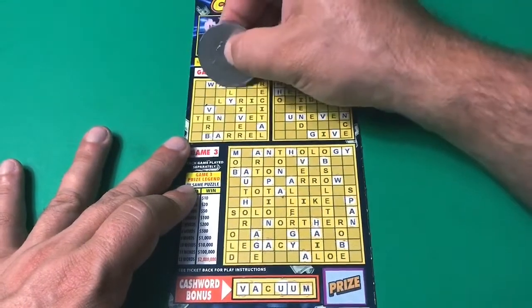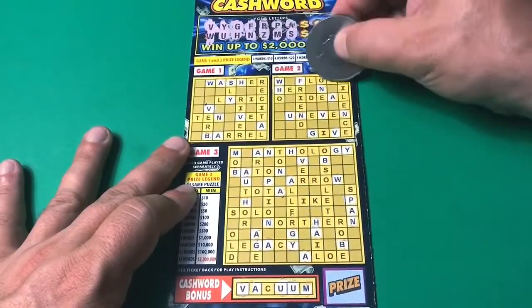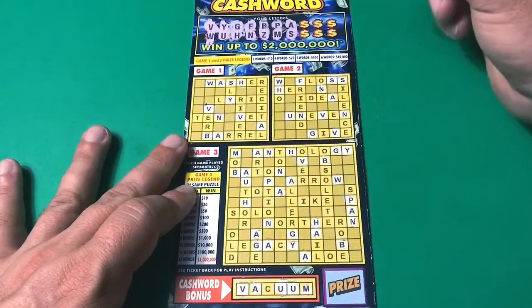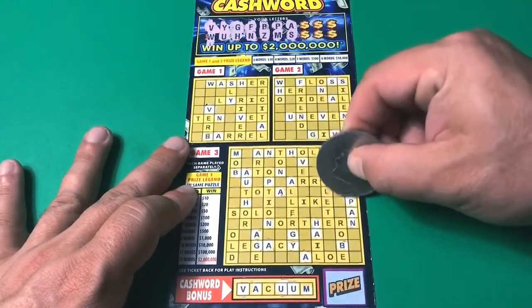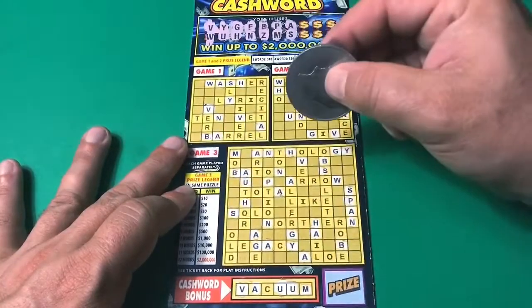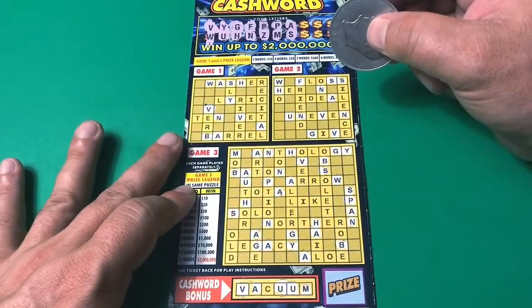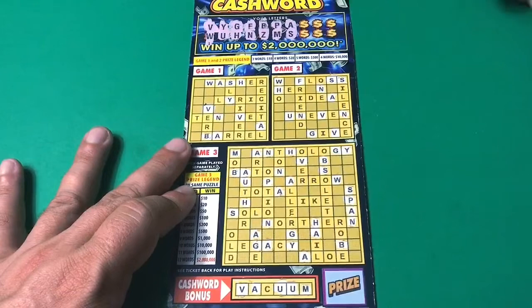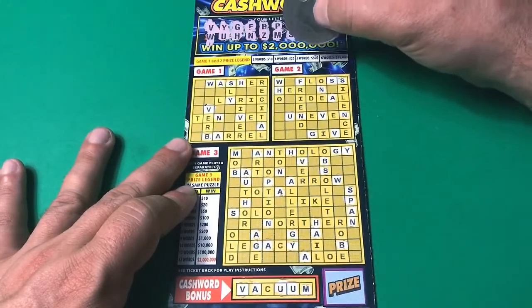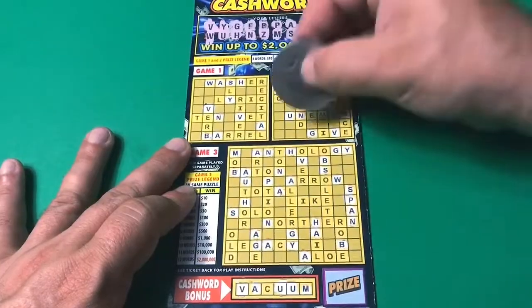Alright, A, so S. Here's an S. Here's two S's. Here's an S. Here's an S here for our first word, span. Okay, here's another S. And I think that is it. Alright, next two. D and K. Here's a D. Here's a D.